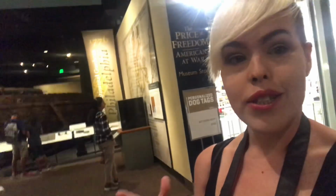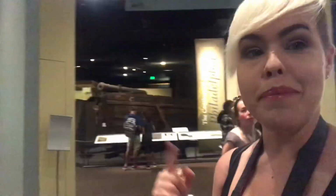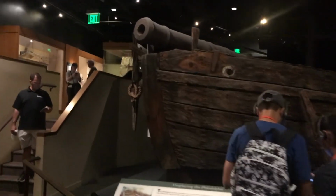And next on this level is the gunboat Philadelphia, which you can see behind me, but let's go get a closer look. Asking, is this the real boat and what is its significance? Well, this thing was afloat after 160 years, and yes, this is the original boat.